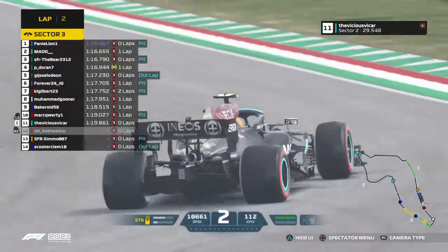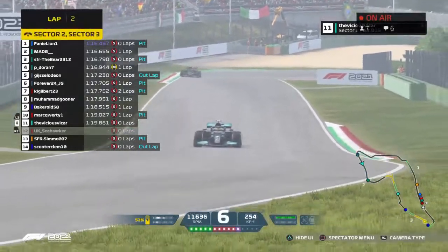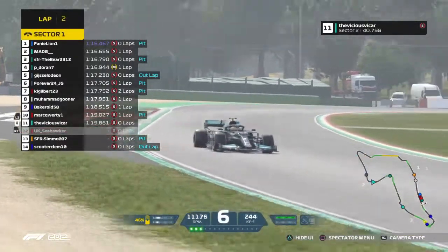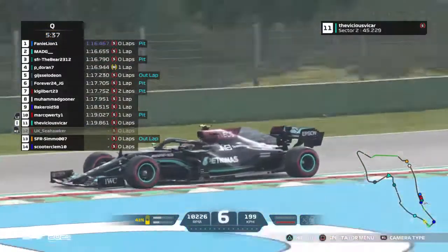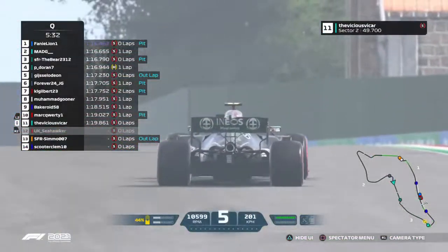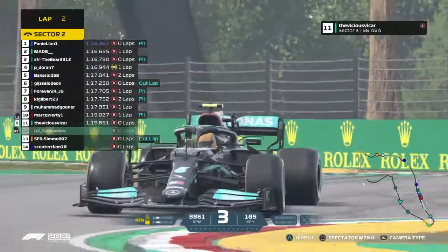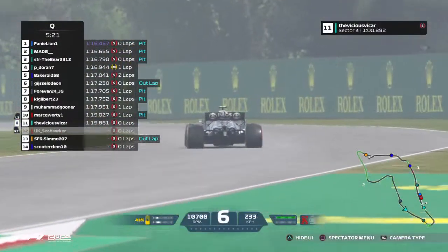Coming across Tosa now. The fast right-hander Piratella. Double apex right-hander Acque Minerali. Slows down the car enough and has enough grip to get a very smooth exit. Coming across Variante Alta, I think he's taken that chicane very beautifully. He must have gained a lot of time there.